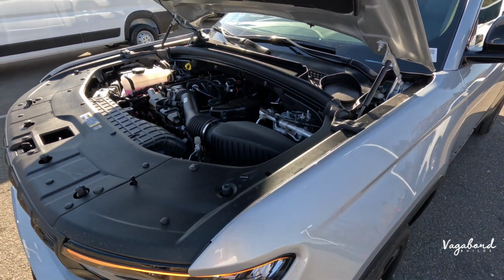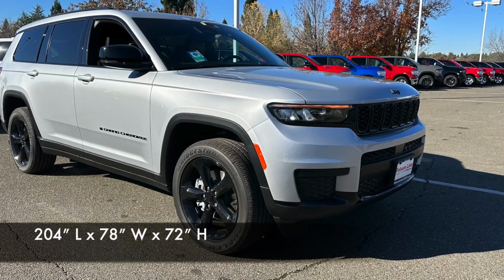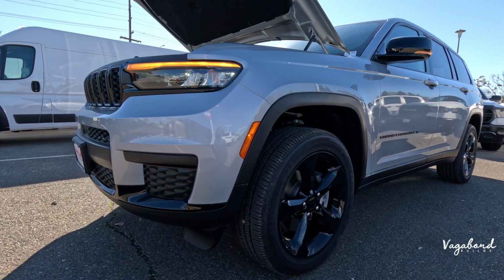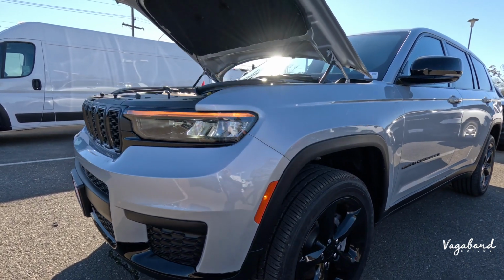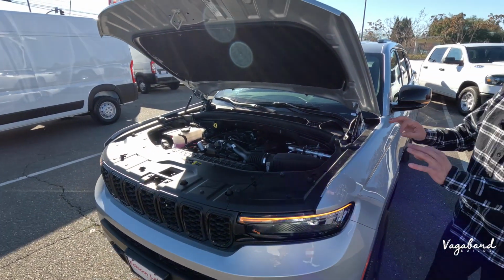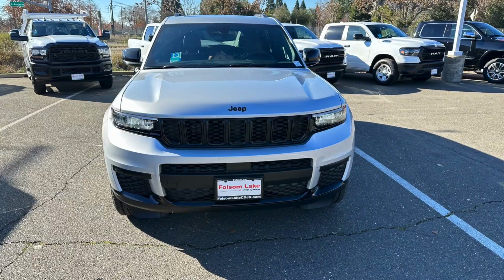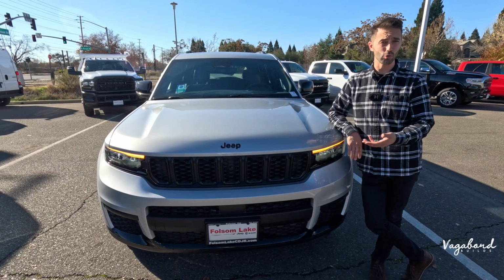If we come over to the side of the car, the length is 204 inches, 78 inches in width with a 71-inch height and a 116.7-inch wheelbase. When properly equipped, this car can tow up to about 6,200 pounds. To be exact, this one in the video has a GVWR of about 6,000 pounds, if I'm not mistaken. But again, let's talk 2024 Jeep Grand Cherokee in the Altitude trim.